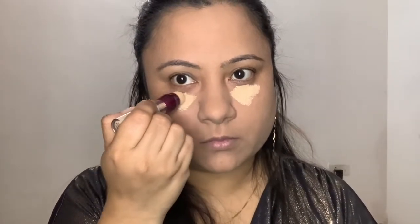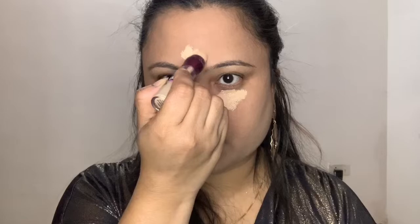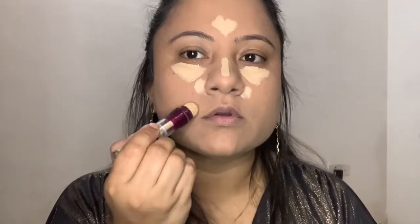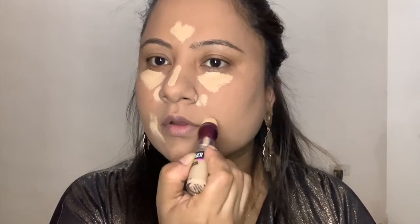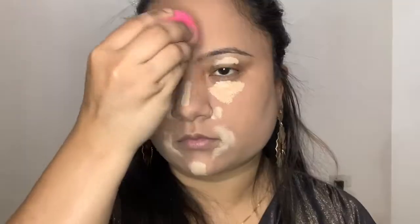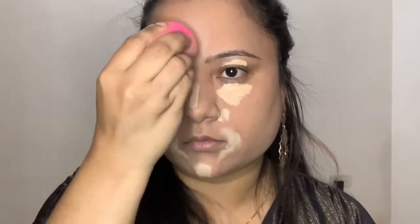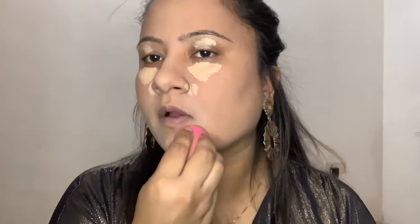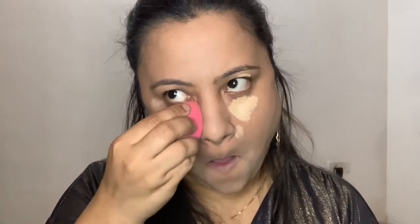Next, I'm applying the Maybelline Instant Age Rewind Concealer in medium to hide my dark circles and spots. I'm blending it with a damp beauty blender. It blends so smoothly, you can even blend it with your fingers and it is not at all heavy. I just love this. Before this I was using the LA Girl Pro Concealer and that's a cult favorite of everyone, I guess. I recently finished that one and I'm gonna order it as soon as the situation gets over.